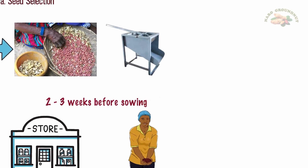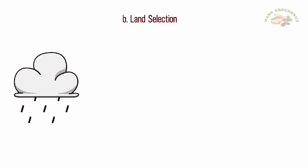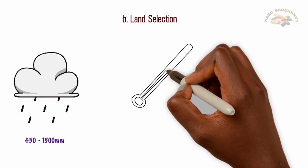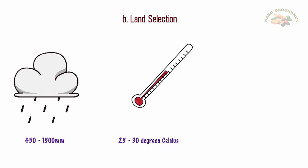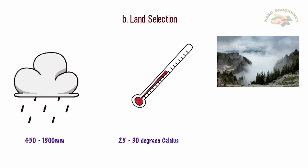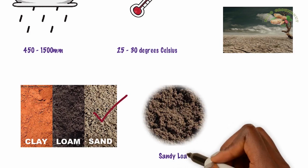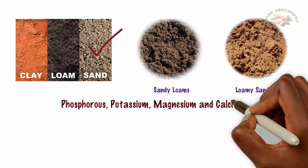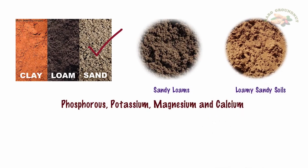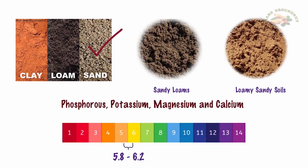The second step is land selection. Groundnuts thrive best in areas with moderate rainfall, that is between 450 to 1,500 millimeters of relatively distributed rainfall throughout the year. The optimum temperature for growing this crop is between 25 and 30 degrees Celsius, so avoid extremely cold or hot areas. When it comes to the soil, the best are well-drained sandy loams, or loamy sandy soils with adequate levels of phosphorus, potassium, magnesium, and calcium. It is also important to check the acidity of the soil. Groundnuts grow best in soils with a pH between 5.8 to 6.2.